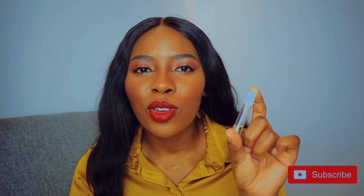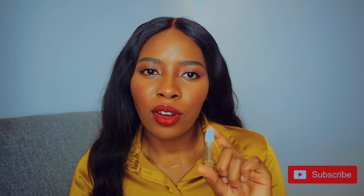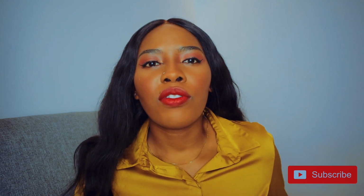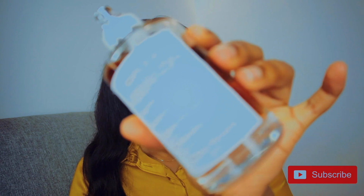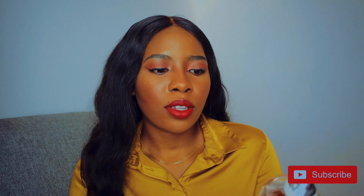And it's got a nice trailage, and I'm actually reconsidering getting a bottle. Or first I want to try the extract version and see which one I like better. So maybe I might get a sample of that, we'll see. But this is a beautiful fragrance. It sort of reminds me of Replica. This is Replica, By the Fireplace, by Maison.